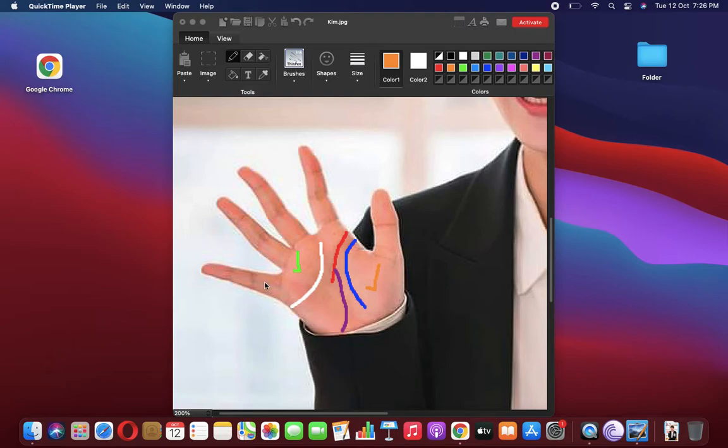Again, we see that the Mercury finger is exceptionally long. It's almost reaching till here. So this shows exceptional money making quality from a young age. So she became a model at the age of 5. So usually people have this combination: the head and lifeline separate, the long fingers and the Mercury finger extremely long. So this shows some extra talent. Along with that, in acting and modeling, she was born to shine.